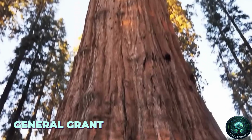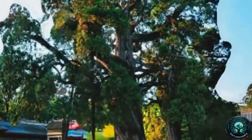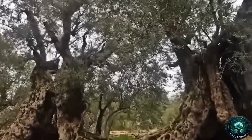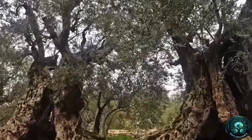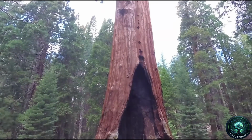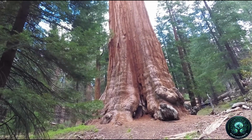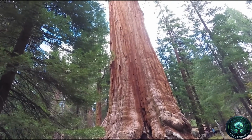Standing before General Grant, you feel like you're looking at an ancient creature rather than a tree. It has existed for over 1,600 years, stands nearly 82 meters tall, and weighs approximately 700 tons. Its massive trunk is so wide that a two-story house could fit inside.